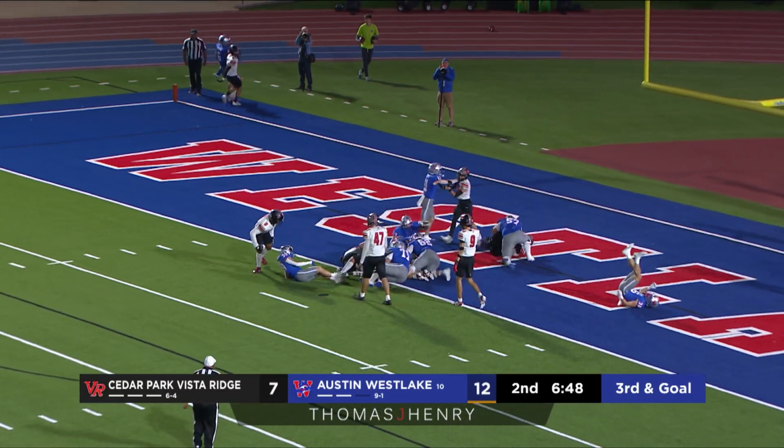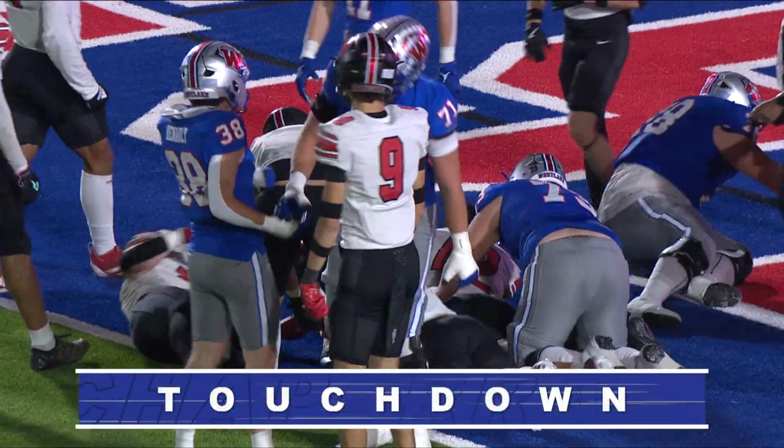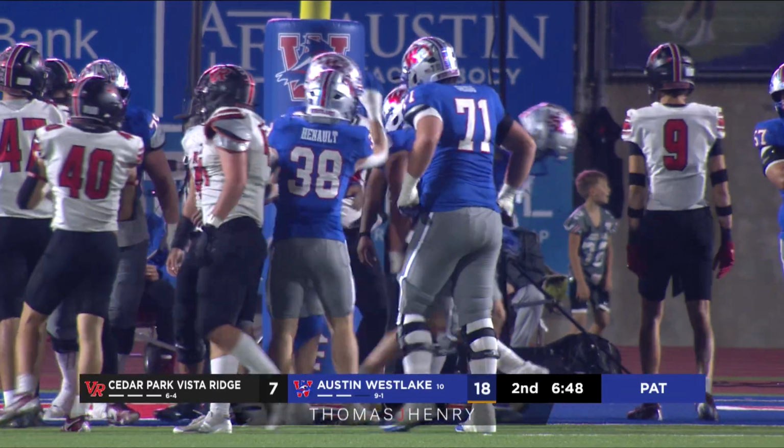Reese Wise going to take it in himself. 3 touchdowns in the last 2 ball games. Had 2 a week ago. He gets 1 here. Touchdown Reese Wise from 1 yard out to cap the scoring drive.